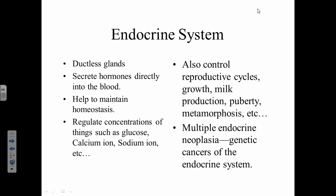Remember, though, that hormones help to maintain homeostasis. They control levels of all kinds of things in your body, like glucose and calcium, sodium, and so on. But they also help to control things like reproduction, growth, making of milk. They stimulate puberty and metamorphosis, all kinds of cool stuff.